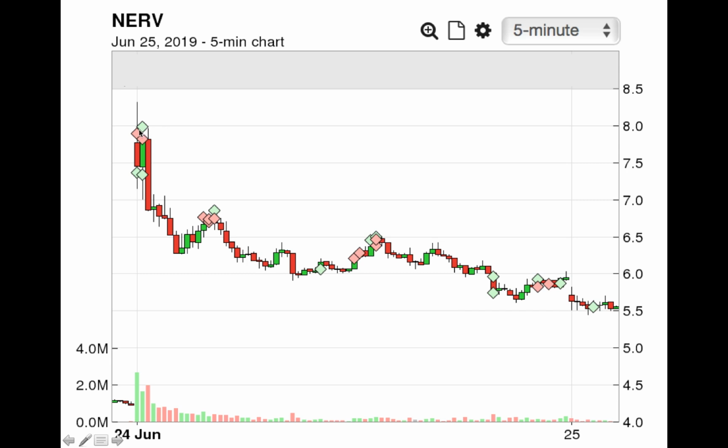So I reshorted full size, rode it down, added some more size, trimmed once as it broke over my risk level, but it came back down right away. So put back on my full size. Once we broke down, I took a partial, added back some, added more, trimmed a bit, and added back everything.